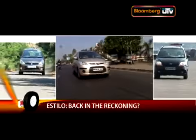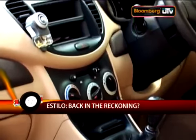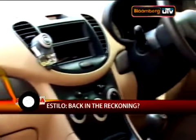Let's start from the interiors. Starting with the interiors and equipment, the i10 scores highest marks thanks to its great build quality and option list that includes ABS and airbags.